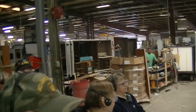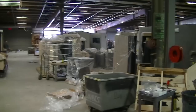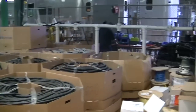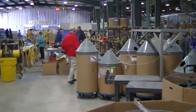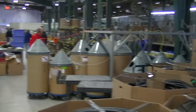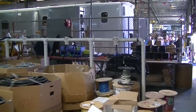So this is where the sides are made, the different slides to go in the various coaches. They lift those into place either with a strap or by hand, depending on what they're making. And this is the wire assembly area where they actually make the wiring harness. There is over 2 miles of wiring in most of the RVs that Tiffin makes. And we actually got ahead of our tour group a little bit here, so we had to skedaddle back to where they were over there on the right.